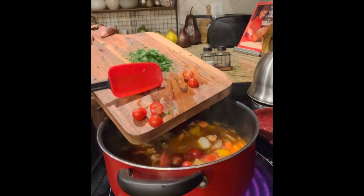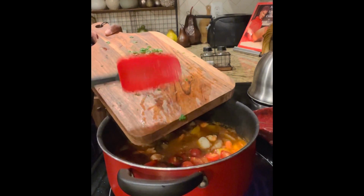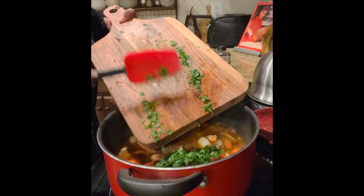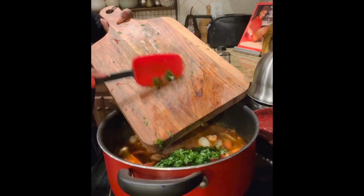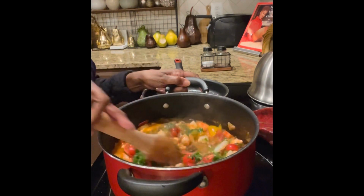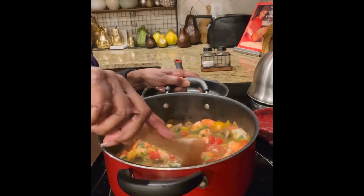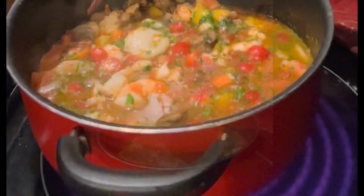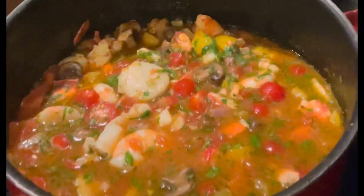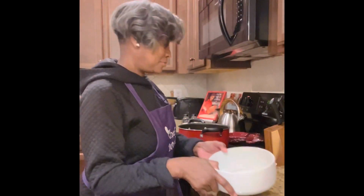I went through my refrigerator to see what I could add. So I had some cherry tomatoes, and cherry tomatoes are really sweet, so I'm putting those in because I didn't have any corn for a bit of sweetness. And our fresh parsley. And that's it. It is seafood stew.